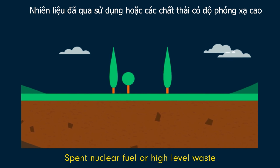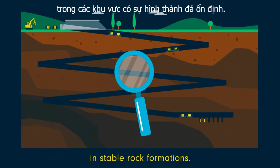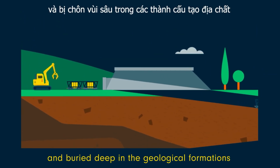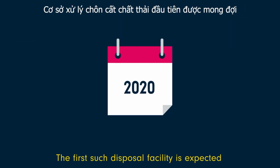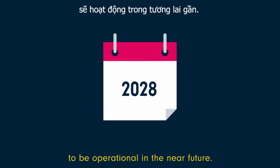Spent nuclear fuel or high-level waste can be safely disposed of deep underground in stable rock formations. Waste is packed in long-lasting containers and buried deep in the geological formations chosen for their favourable stability and geochemistry. The first such disposal facility is expected to be operational in the near future.